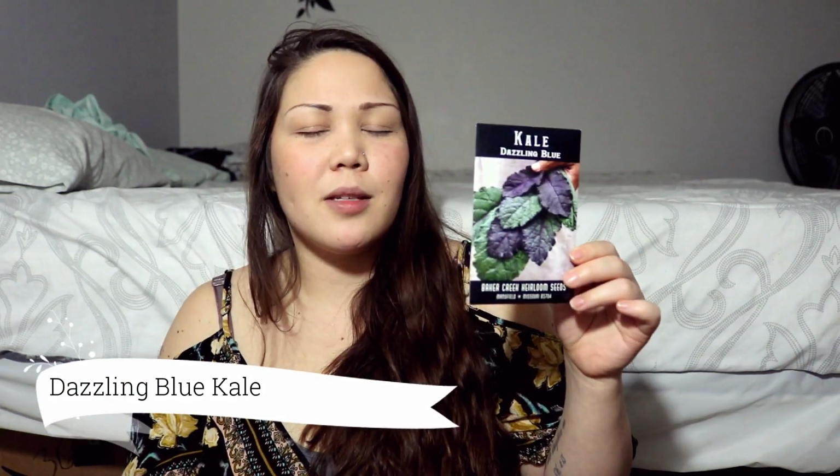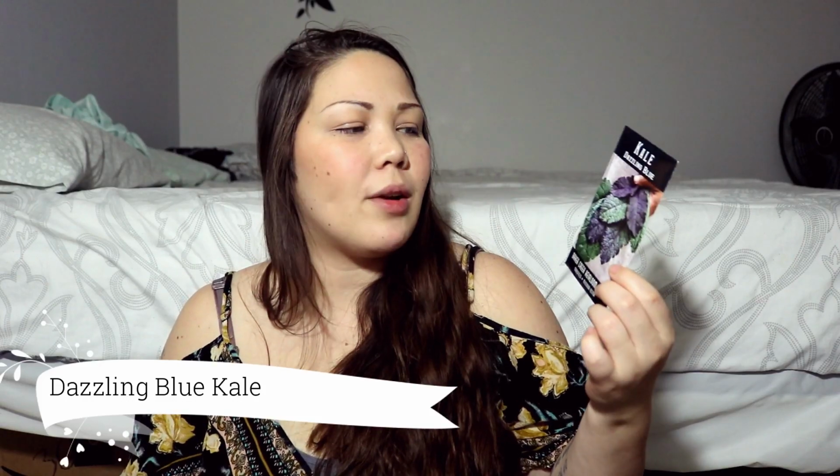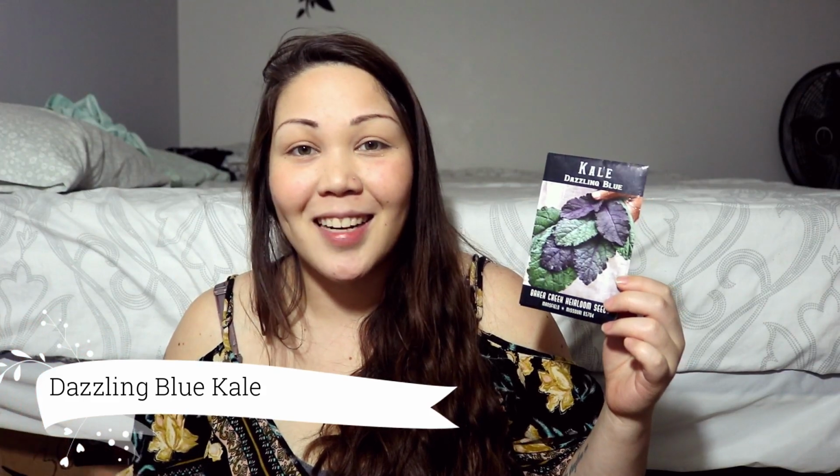This one really intrigued me. It's called Dazzling Blue Kale. It has different shades of blue and also purple. And you know, if something has purple in it, I want to grow it. To me, this is probably one of the most beautiful kales that I have seen so far.